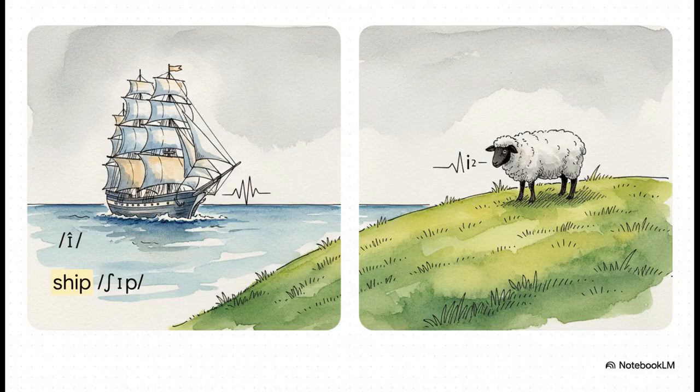And here's the proof in action. Look at ship and sheep. The only difference is one tiny little change in a vowel sound, from that short I to the long E. But that one tiny change creates a completely different word with a completely different meaning. Nailing these sounds is absolutely critical, both for understanding others and for being understood yourself.